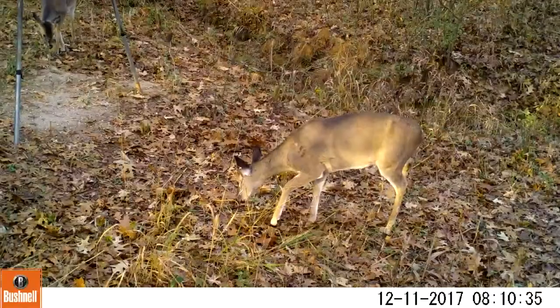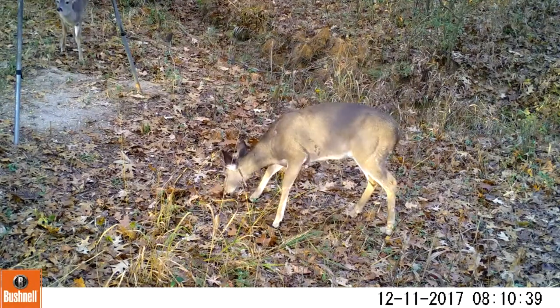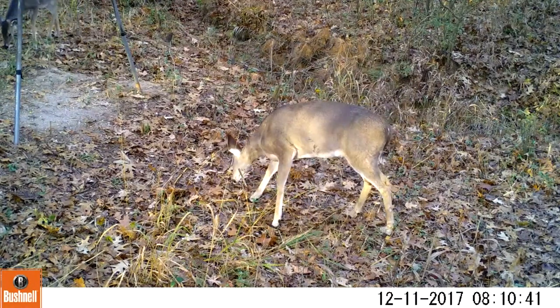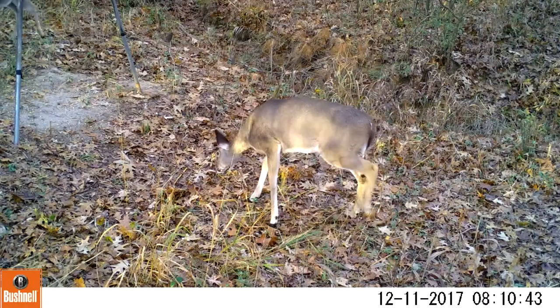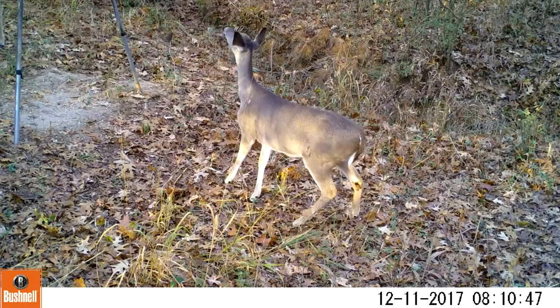You may notice that the tag at the bottom that says Bushnell and the date and time and temperature is at the top on some of them. It's because I had to turn the images over because the raccoons were playing with the camera. From this point on, it will strictly be the videos that were captured from the camera itself, with a special little treat at the very end. So, enjoy the videos.